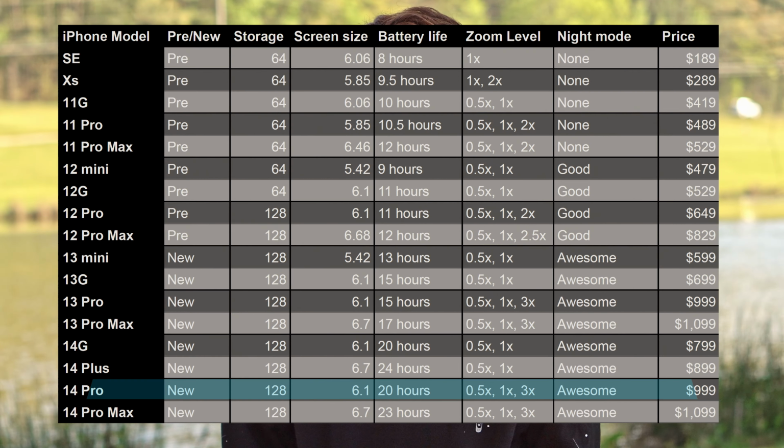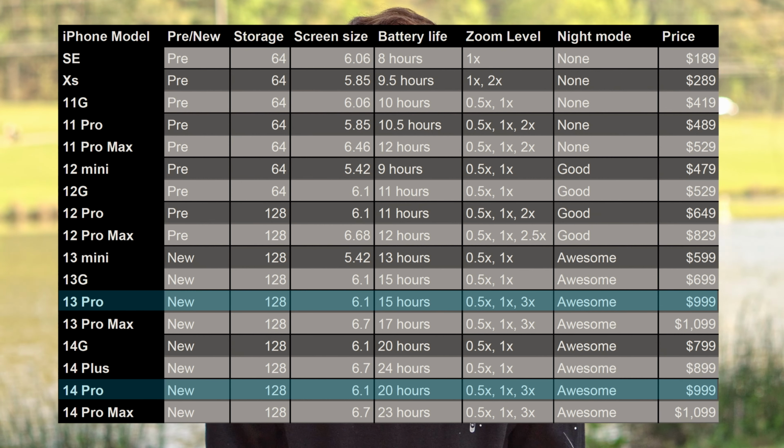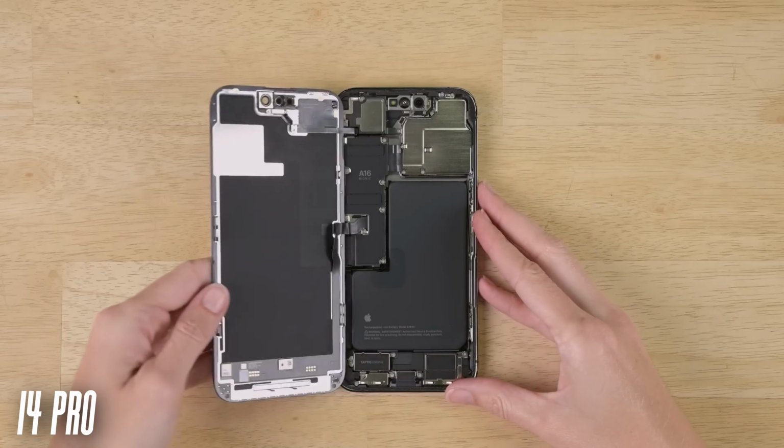But the 14 Pro also gets an insane battery increase. It gets 20 hours of battery life as opposed to 15 on the iPhone 13 Pro. One thing you should consider though is while the 14 and 14 Plus got the boost in upgradeability by removing the back glass, the 14 Pro and 14 Pro Max did not get that upgrade.